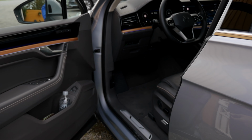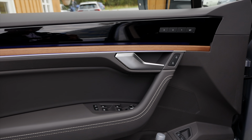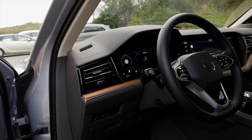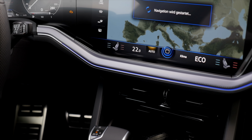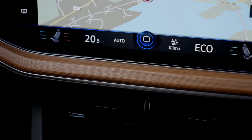The interior is quite luxurious, and we have a nice wooden insert right here, matte wood, and also here towards the center cockpit. This is what I really love about this more luxurious, traditional design. With the R, on the other hand, we have a perforated steering wheel, and we also have this more aluminum look, tech design, a sporty appearance, but here I think the wood fits a little better to the Touareg, doesn't it?